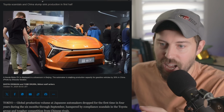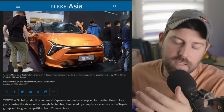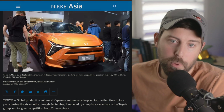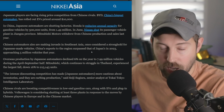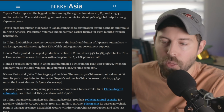And the image at the top here is actually a Honda. This is the Honda Ye series, and obviously that's just for the Chinese market. And they're pretty cool looking EVs. We'll, of course, never ever get them here. And so we'll get the Honda Zero series that will cost probably 2 to 3 times more than that Ye series.